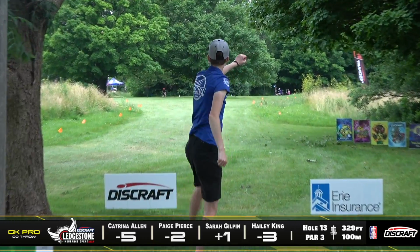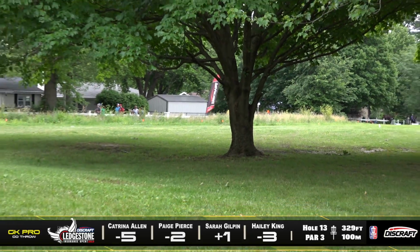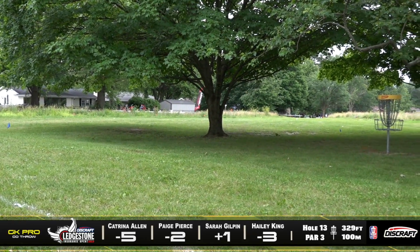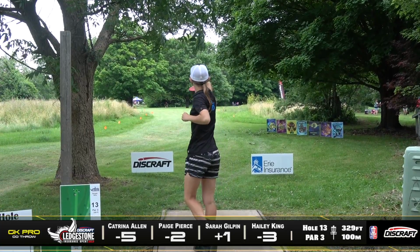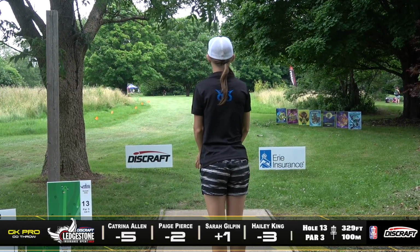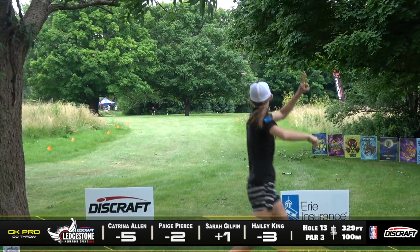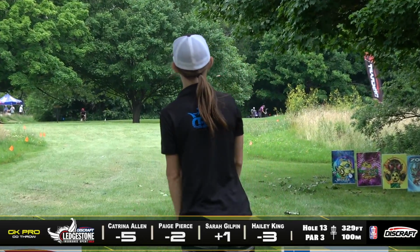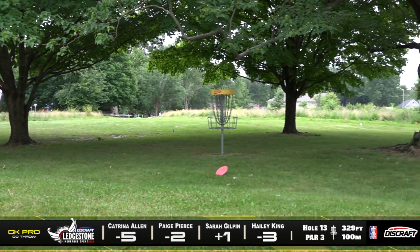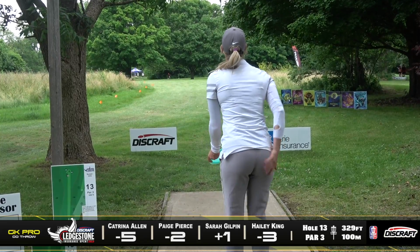Definitely. Hailey going with the vulture. Little bit of flip on that fairway and scooting in there inside the circle from about 20 with a slightly low ceiling. You sort of have to flex something here. There's not a hyzer line because of those branches you can see hanging down to the right just off the tee. Paige is keeping it low. She doesn't even let the branches bother her at all. Paige with the felon puts it really close. Great shot.